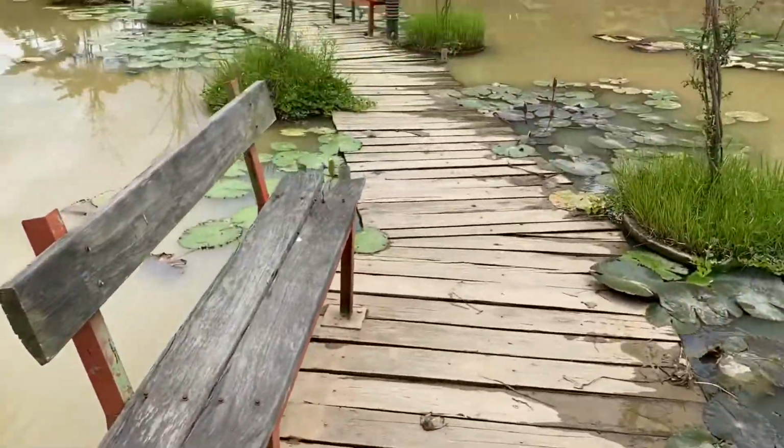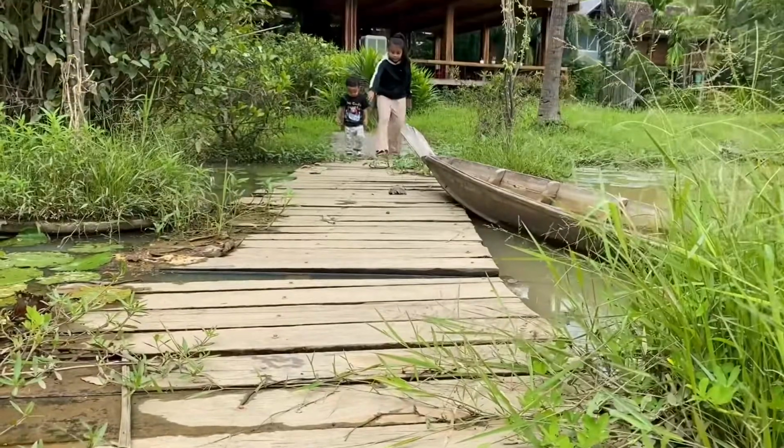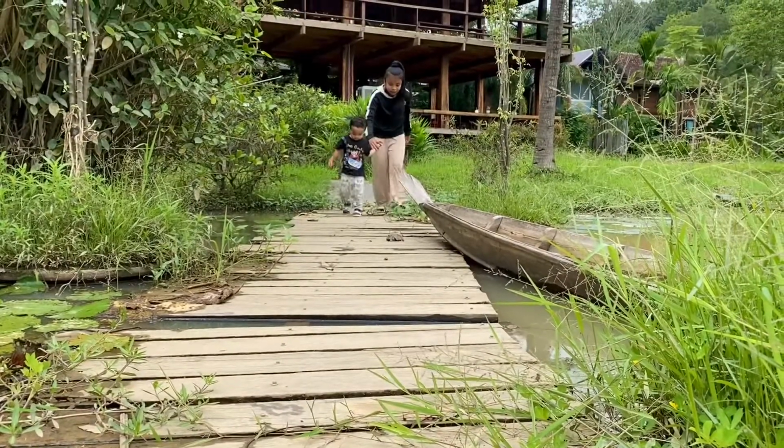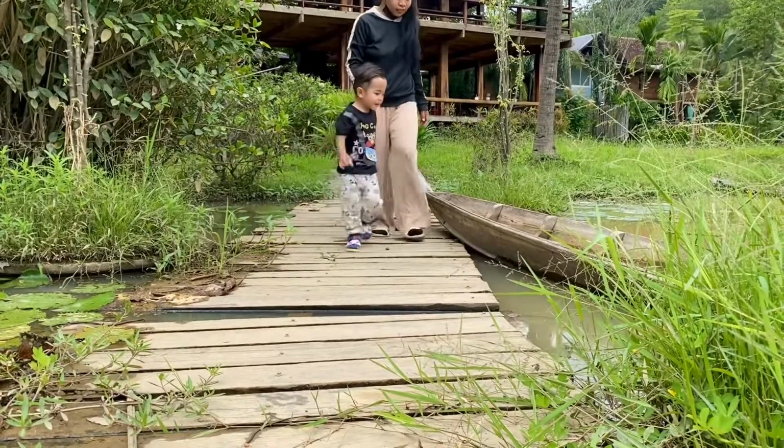Again, just amazing landscaping. This is in the back. Again, there are resorts here, so you could stay here. But of course, they had the restaurant and let us wander around on our own.